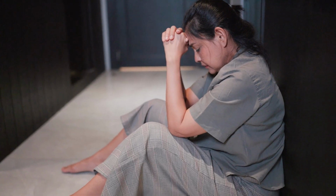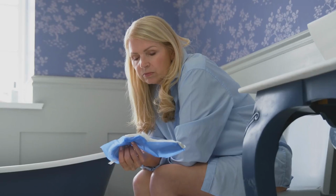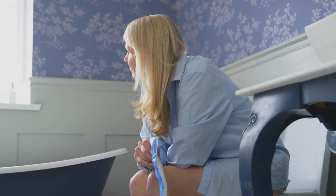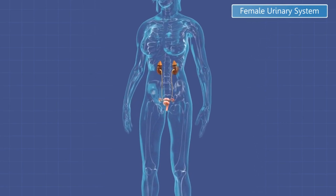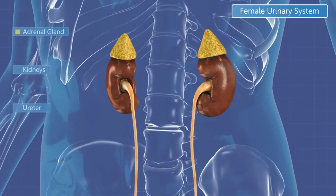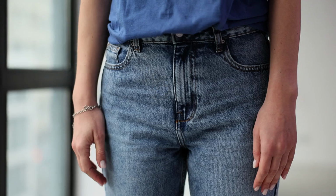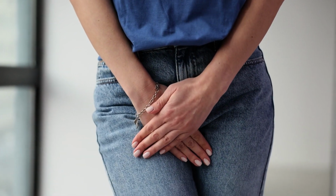Beyond discomfort, pelvic floor disorders can also cause urinary problems. Difficulty starting to urinate, incomplete bladder emptying, and frequent urinary tract infections are common complaints. In more severe cases, women may experience urinary incontinence, where they leak urine during everyday actions like coughing, laughing, or exercising. In addition to urinary issues, pelvic floor disorders can also affect bowel movements.